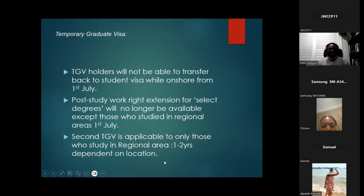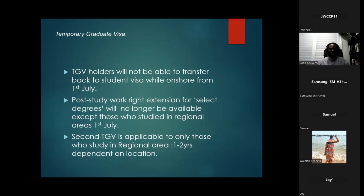Yes, so like I said, they've introduced two streams. They just replaced the existing stream with those two distinct ones. And another thing they've done is that the work rights extension for select degrees has stopped as well. So before 1st of July, people that studied select degrees, maybe in some specific fields, could get 2 years extension, but that has stopped now. But the second visa, the temporary graduate visa, is still applicable to those who studied in the regional areas of Australia, either 1 year or 2 years, depending on where you study.